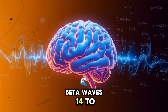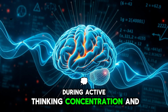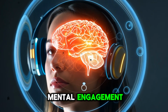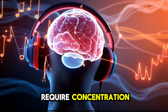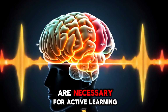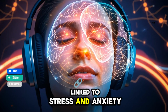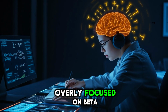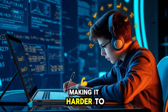Beta waves, 14 to 30 Hz, are the dominant brain waves during active thinking, concentration, and problem solving. These waves are associated with high levels of mental engagement and focus, making them essential for tasks that require concentration, logic, and critical thinking. However, while beta waves are necessary for active learning and complex problem solving, they can also be linked to stress and anxiety if they become too dominant. A brain that is overly focused on beta wave activity may experience cognitive overload, making it harder to retain new information or think creatively.